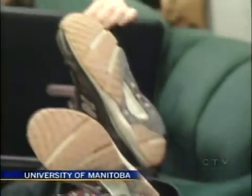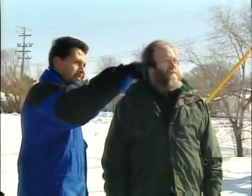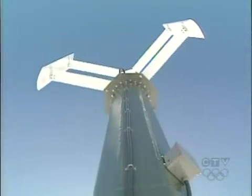Every light switched on, every piece of equipment used costs the University of Manitoba money. A lot of money. I mean, it's a huge cost per year. I don't have the number exactly in my head, but I know it's in the millions of dollars. Which is why the university is looking everywhere for new ways to save money, including looking up.